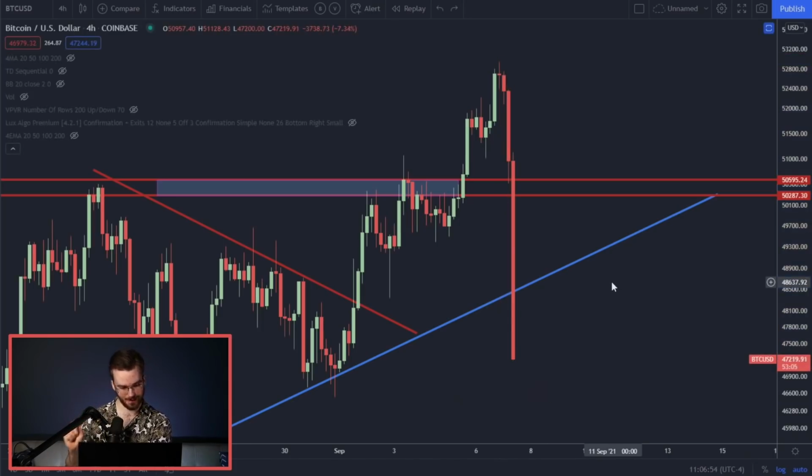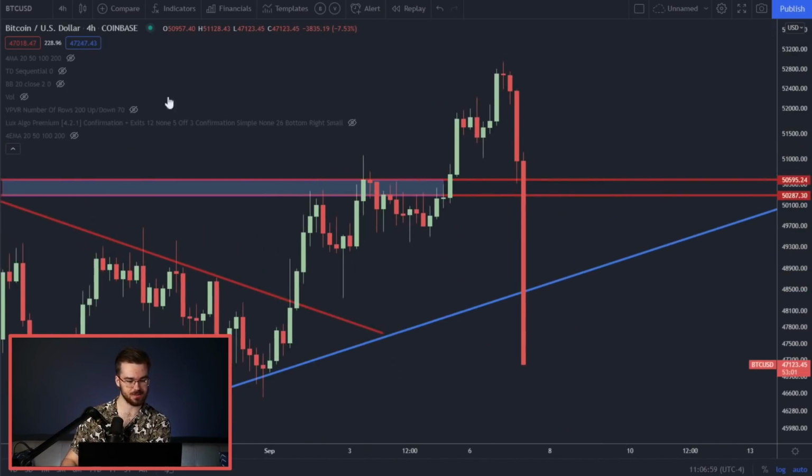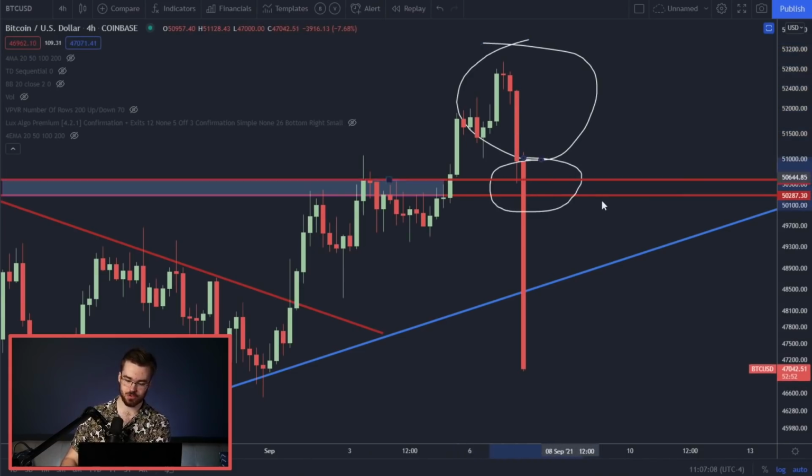I imagine it's going to have a little bit of a correction, but we shall see. Now, the interesting thing here is that this smaller Bitcoin correction, we talked about this morning on Coffee and Crypto, how this was not a bad thing. This was not something that we should be concerned about. But now we've fallen below our zone of support at 50,300 to 50,600.